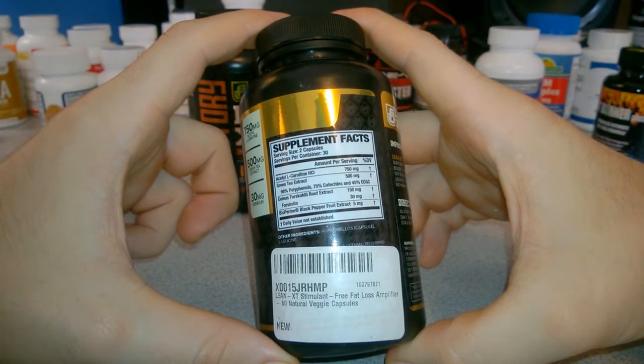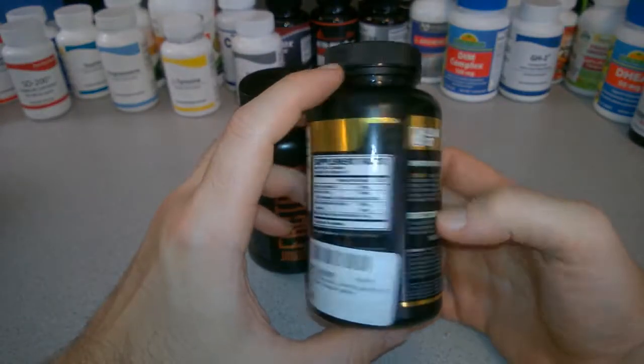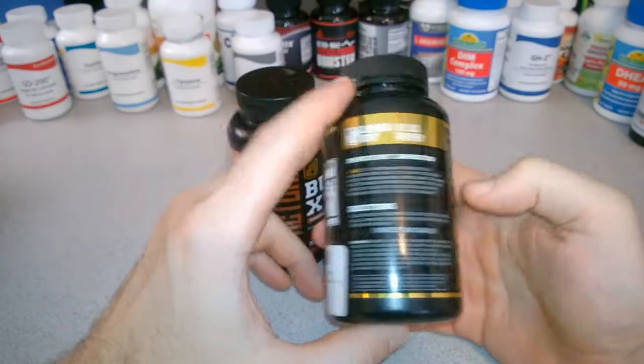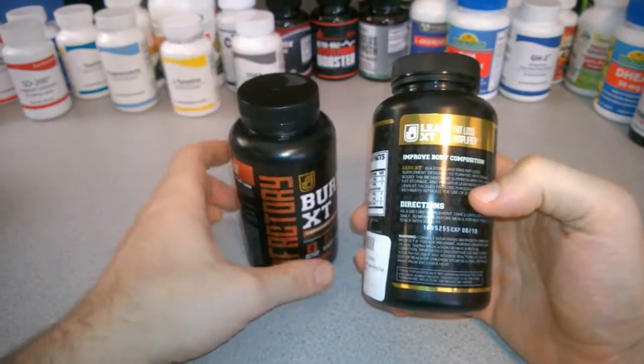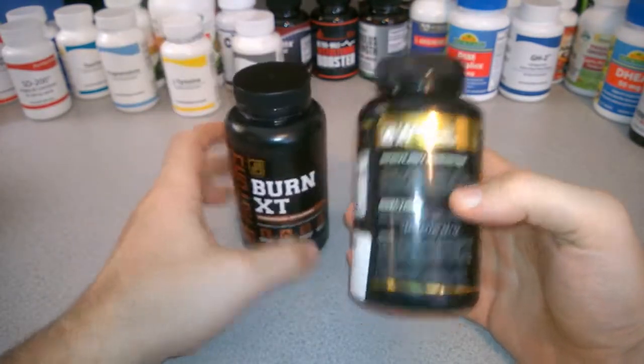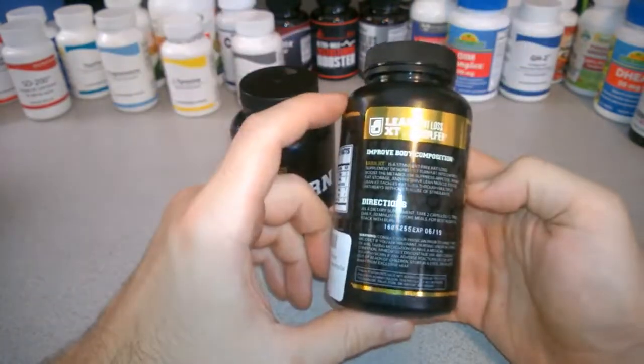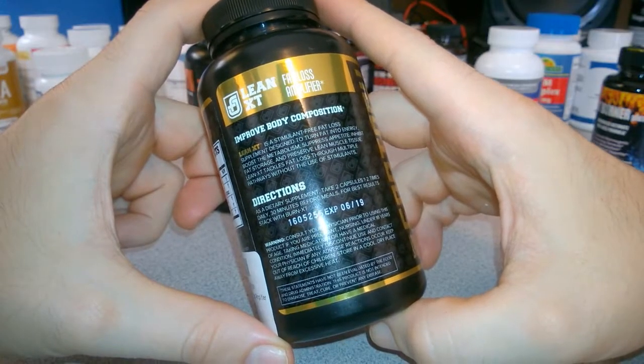Moving over to the other side of the bottle, again, this is 2 capsules a day. I usually take this 4 to 5 hours after the Burn XT. And it can be stacked, of course. These 2 can be stacked. You don't have to stack them, but you can if you want. So there's the label there.